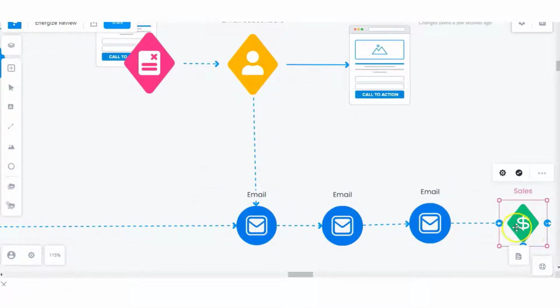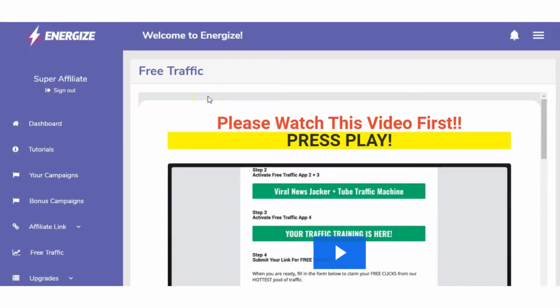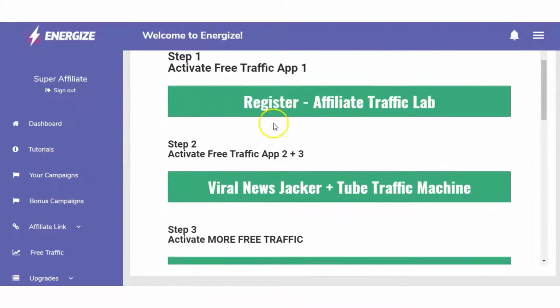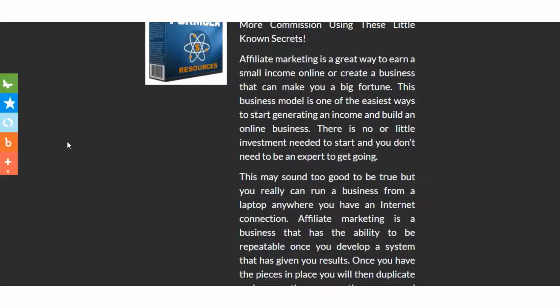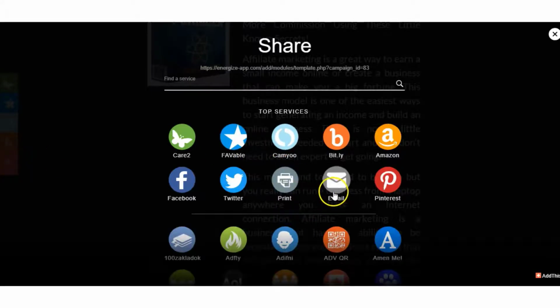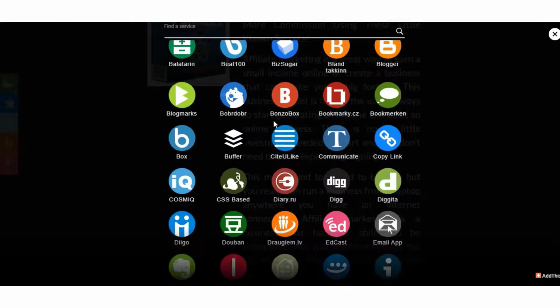However, I don't believe that you're going to be making these high-end commissions like they promise on the sales page. And the top reason why I believe Energize is not going to work for you is because of their traffic strategies. Number one, they're giving us free traffic, and he's actually giving you some previous products that he launched. And these softwares, again, they don't work. They are not viral traffic. Where they're claiming all the viral traffic is going to come from is sharing it on social media platforms. And then all these other platforms right here that I don't even recognize some of them. And there is no way to even share an affiliate link on some of these platforms.